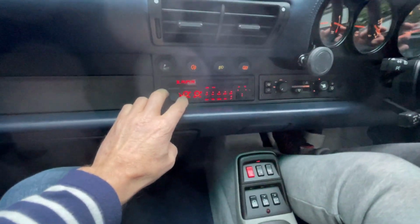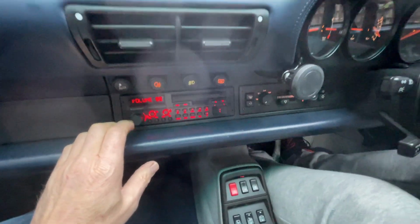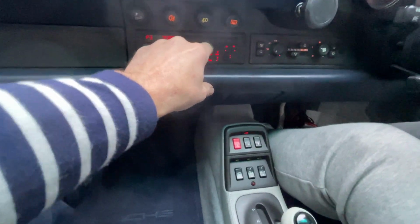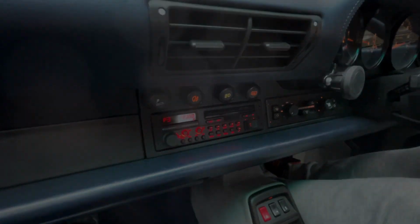It's got a proper Blaupunkt stereo in it, which is rather nice. It looks like it could even be... Is that a cassette in there? No, it's actually USB in there. Oh, USB, but it sort of looks period, doesn't it? Yeah. Oh, well, we can't go this way either. Thank you.